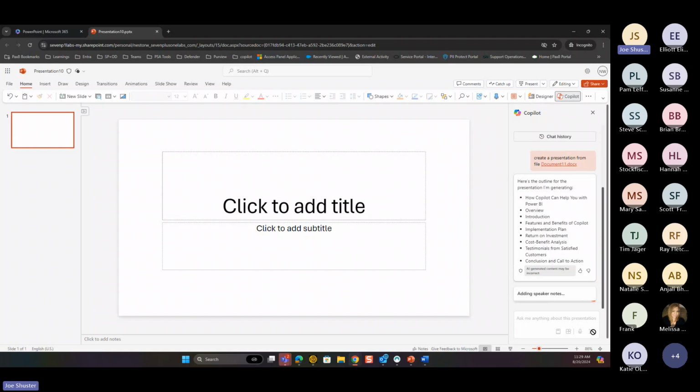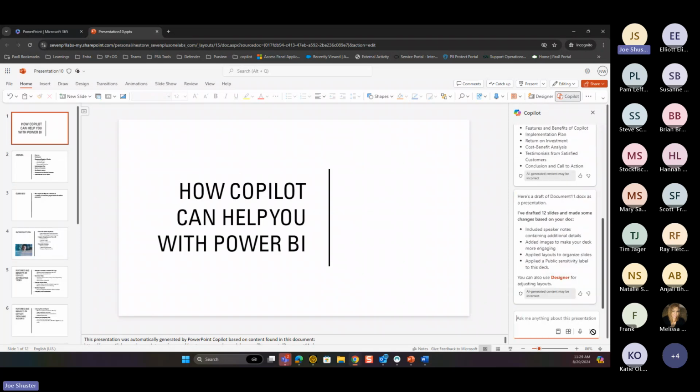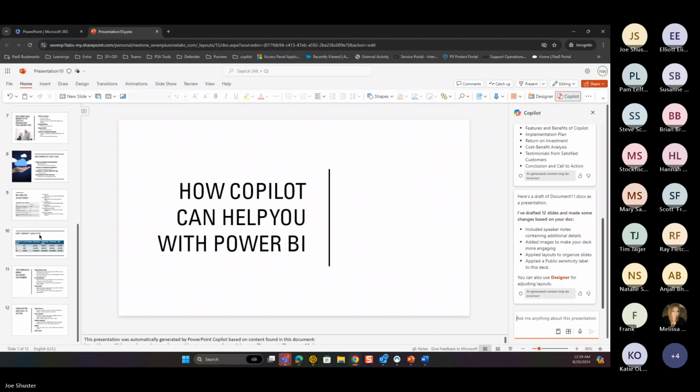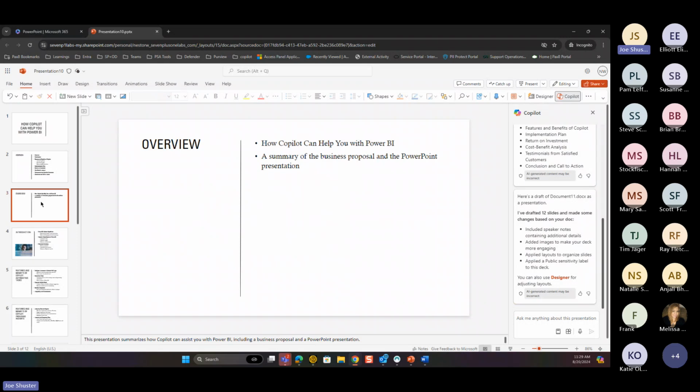Okay. So this is cool. It's given me an outline of this, which I haven't actually seen this before. But with that, it's generating slides, it's generating artwork. And we can go in here and review it.